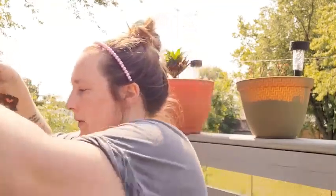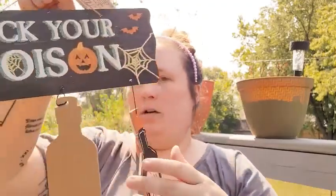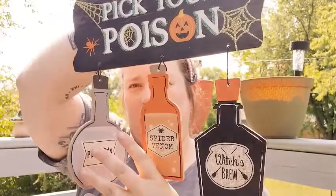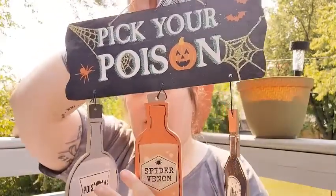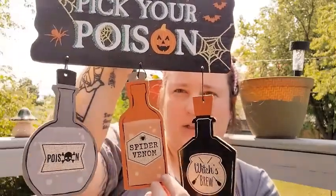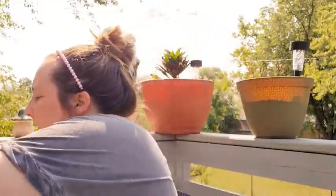And then I finally found the pick your poison wall decor. I had been looking for this one. And it's so cute, I absolutely love this. But it says, what's this one say? Witch's brew, spider venom, and poison. I thought that's so cute. So I got that.